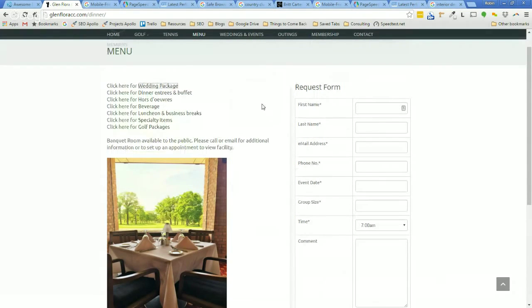I also noticed that we have click here, click here, click here, click here. If there are underlying links, and at the top it says, click the links below for each of the different menus, and you click on each menu, that would make more sense rather than having all this click here stuff that's just really awkward looking.